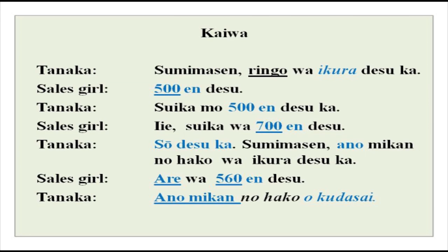So now, I will explain it to you. Sumimasen, you have already done. Ringo is an apple. Wa ikura desu ka? Ikura is the new word over here. Ikura means how much? What is the price of ringo? So now you will see that the pattern does not change over here. Ringo wa, the subject, ringo wa ikura desu ka? Just place ikura over here after wa and use desu and ka and it means how much is it for?